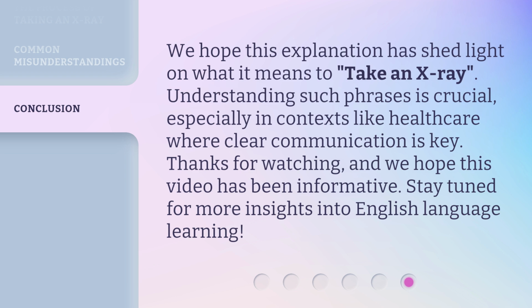We hope this explanation has shed light on what it means to take an X-ray. Understanding such phrases is crucial, especially in contexts like healthcare where clear communication is key.